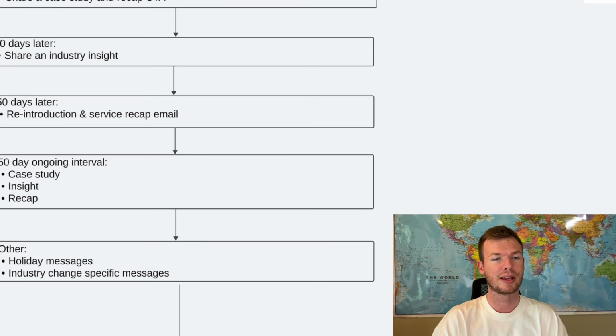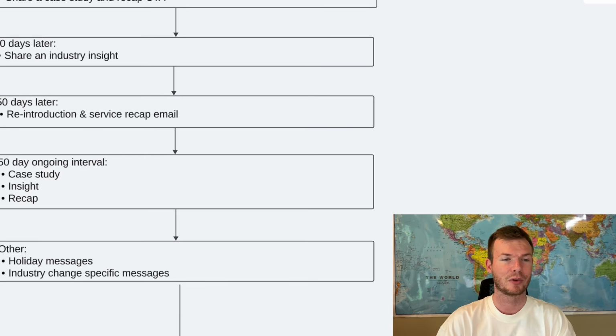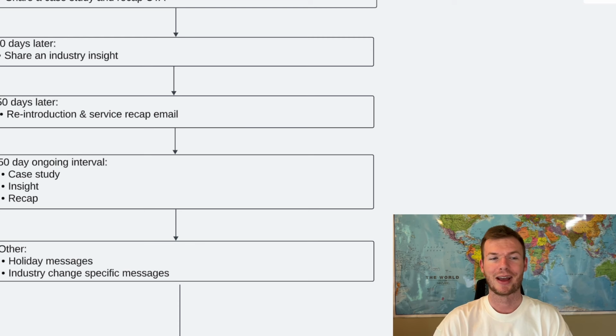So what that looks like is this is just an ongoing sequence where I send a case study in one email, an insight in another, and a recap in another. And it just goes on and on and on. And at this point, often I'll even put people in a tool like ActiveCampaign, because by no means am I sending them personal messages or hand sending anymore.